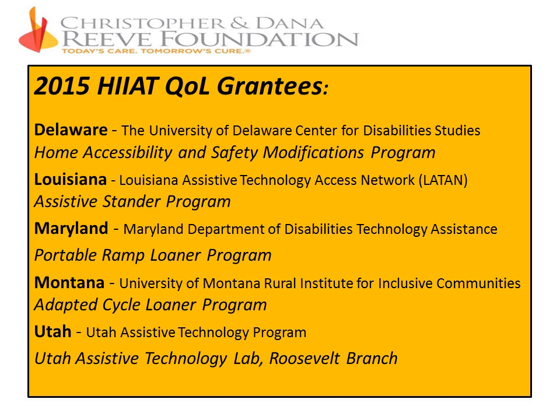In 2015, the HIIAT grantees were Delaware, the University of Delaware Center for Disability Studies for the Home Accessibility and Safety Modifications Program. Louisiana, the Louisiana Assistive Technology Access Network, LATAN, was funded for an assisted stander program. In Maryland, the Maryland Department of Disabilities Technology Assistance Program was funded for a portable ramp loaner program. Montana, the University of Montana Rural Institute for Inclusive Communities was funded for an adaptive cycle loaner program. And in Utah, the Utah Assistive Technology Program was funded to create the Roosevelt branch of the Utah Assistive Technology Lab.